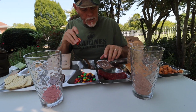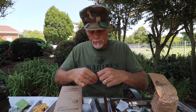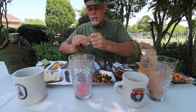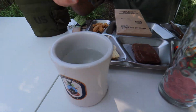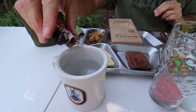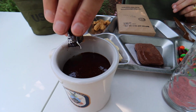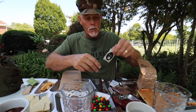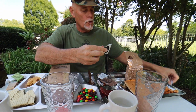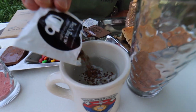So we have a coffee and a coffee. Let's compare coffees as well. Okay, so we have our hot water. We're going to add our Taster's Choice to the USS Iwo Jima cup first. Oh, it's still in crystals. That kind of surprises me. We've had some that are just really fine powder. And then our Bill's Brew, new, into our USS El Paso.